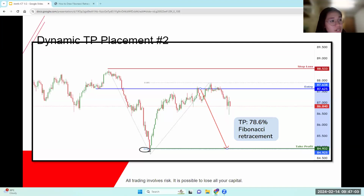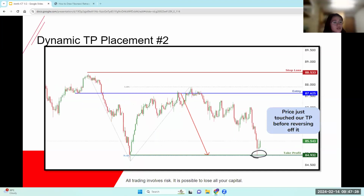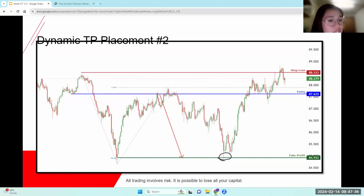Okay, so now we see that price is dropping from our entry towards our take profit. And our take profit is in line with the 78.6% Fibonacci retracement as well as the swing low over here. Okay, so price has just touched our take profit before reversing off of it. So we managed to catch it just in time. And you can see that if we didn't manage to catch this small wick here, we would have gotten stopped out.